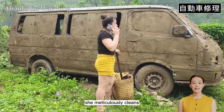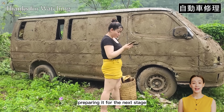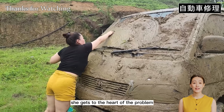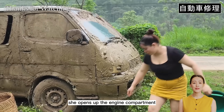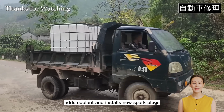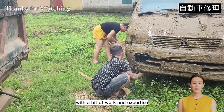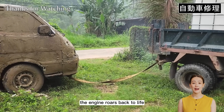She meticulously cleans both the exterior and the interior, preparing it for the next stage. With the van cleaned, she gets to the heart of the problem, the engine. She opens up the engine compartment, which is located inside the cabin, replaces the battery, adds coolant, and installs new spark plugs. With a bit of work and expertise, the engine roars back to life.